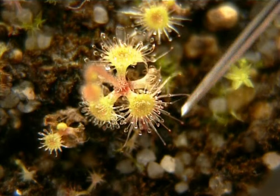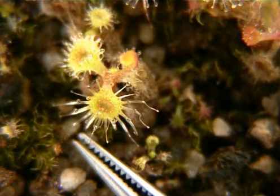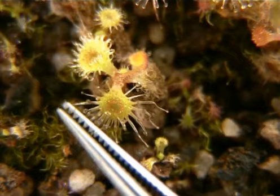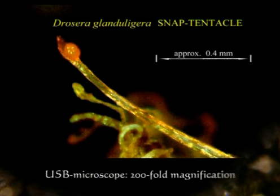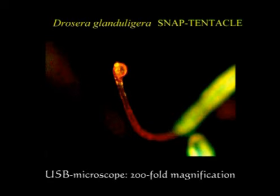For their small size, the plants may appear inconspicuous, but the speed of their marginal snap tentacles is a sensation and unique for the whole genus. For a better understanding, we take a look through our USB microscope and find a never described and simply unknown structure, as you can see here. The tip looks like a shortly stalked ball which lies on a threefold subdivided tentacle head. This is obviously the trigger for the snap mechanism.